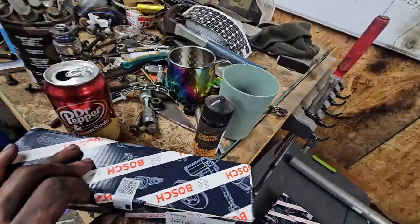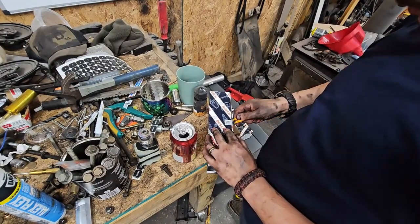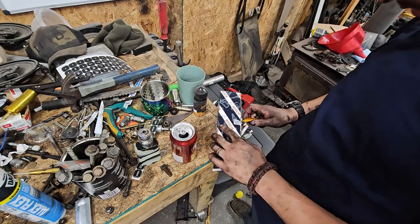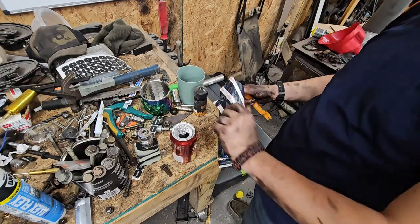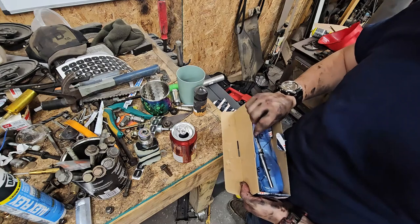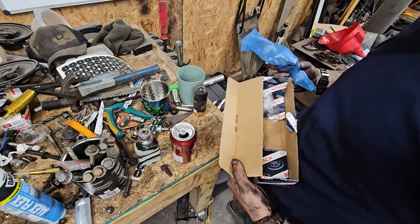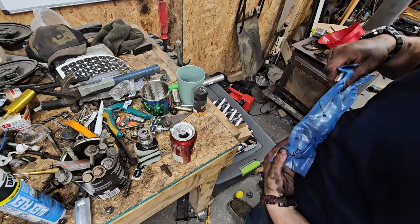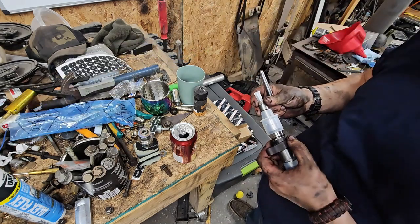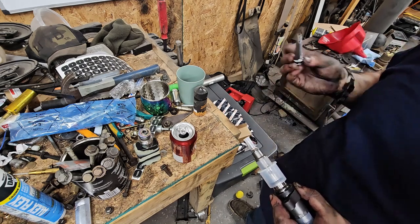Supposedly these come with their own feed tubes and stuff. So, let's have a look. So there's your feed tube. There's your injector. Looks like these are already assembled, which is nice for me. Maybe, dude, don't drop it. But yeah, that's your feed tube.